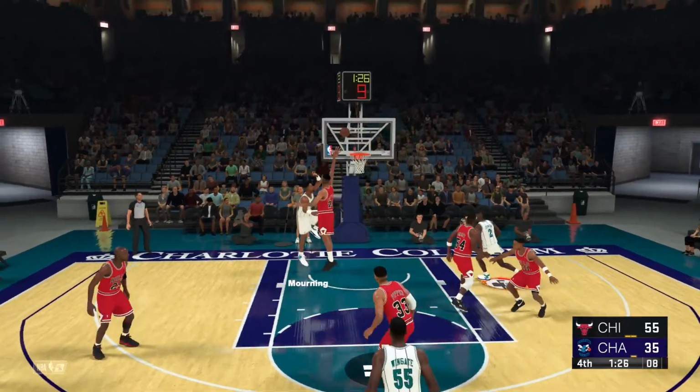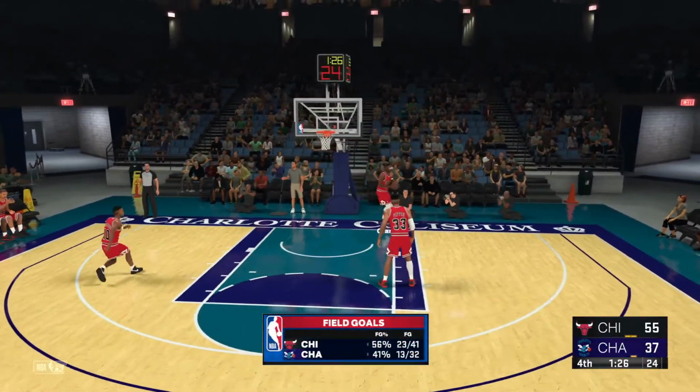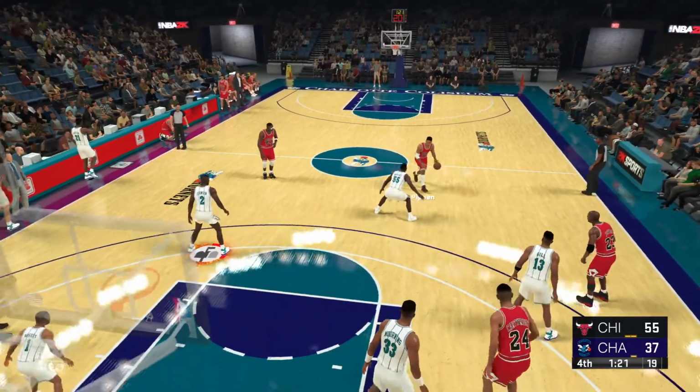Here's Mourning. Banked it in off the glass. Coaching staff would like some more shots from that range. Score the basket. 1:25 left in the fourth quarter. Pass to Jordan.